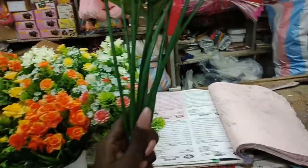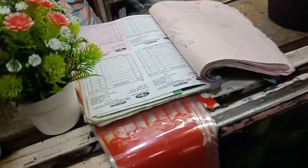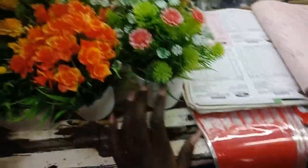Naka ningapi? The plant alone 300. We put in a pot like this one. It comes to 600. Oh. The same also. Oh, okay. Yes. Naka poa. Hizi amesema ni 300. That's cute. Kuna very many colors. You see all this? Yes, colors.